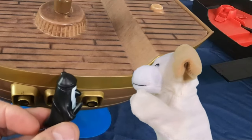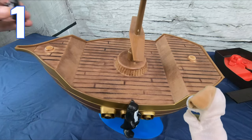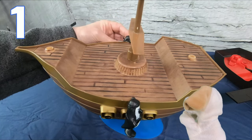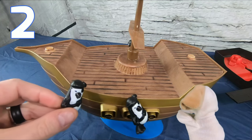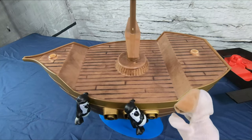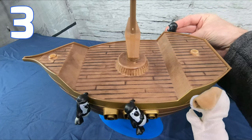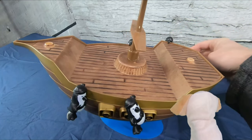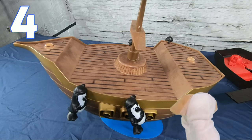Forget the middle mast and the crow's nest. We're just gonna hang some penguins on the sides. I know the hat hooking thing works. I just gotta get them in the right places. Two. I think the trick is you can't let go of them too fast. Three. And now we gotta get number four on the back side here. Careful. Four. Just one more and we'll have a new record.